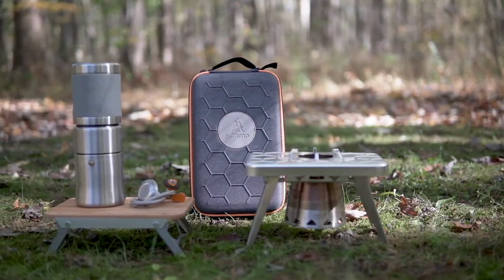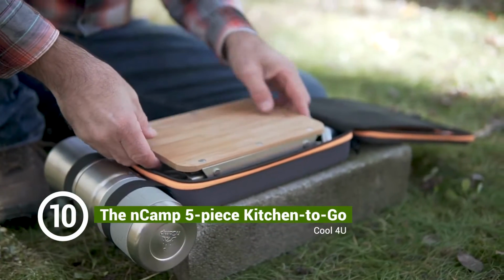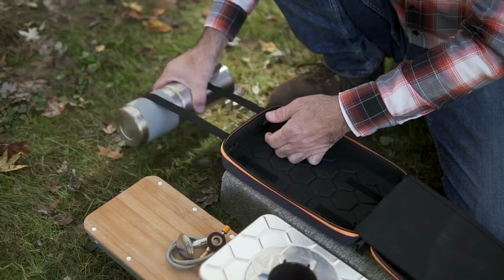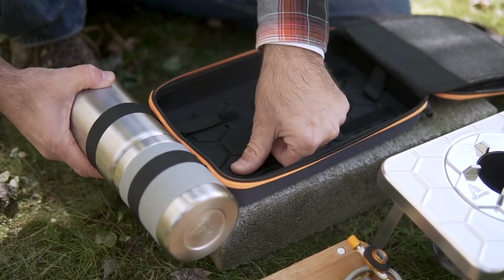The nCamp 5-piece kitchen to go includes some of the basic things you'll need for your outdoor kitchen. This set comes with a durable case, a prep surface, a multi-fuel stove, a gas adapter, and cafe. The case includes a handle, a pocket for storing small items, and straps to attach our coffee maker or water bottle.